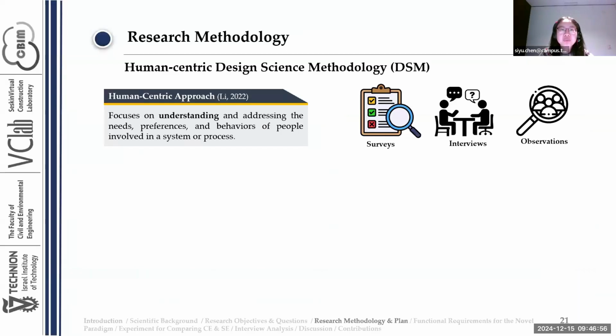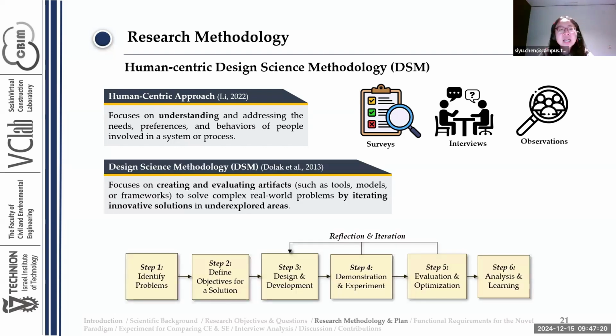To answer all of these questions, we adopted a human-centric design science methodology. The human-centric approach, which we've been emphasizing so far, focuses on understanding and addressing the needs, preferences, and behaviors of people involved in a system or process. The methods include survey, interview, and observations. The design science methodology focuses on creating and evaluating artifacts such as tools, models, or frameworks to solve complex real-world problems by iterating innovative solutions in underexplored areas, which is exactly why we want to use it here, because the future paradigm is unclear in the interviewees' or participants' minds.